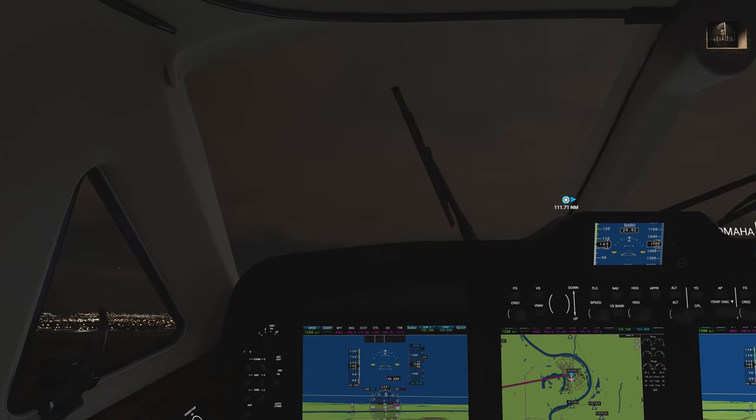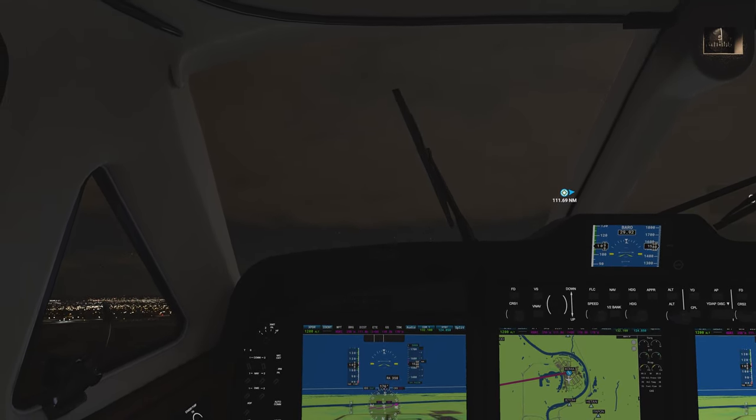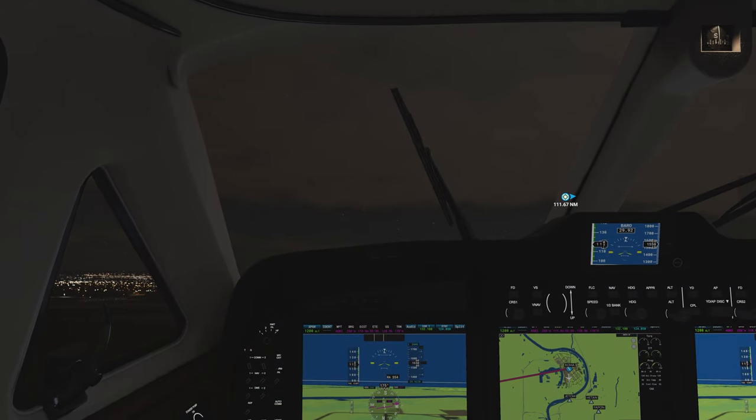Okay, I'm gonna bring the flaps up halfway. KH451, continue. See if we can get some speed going. Omaha Tower KH451, continue for west departure.